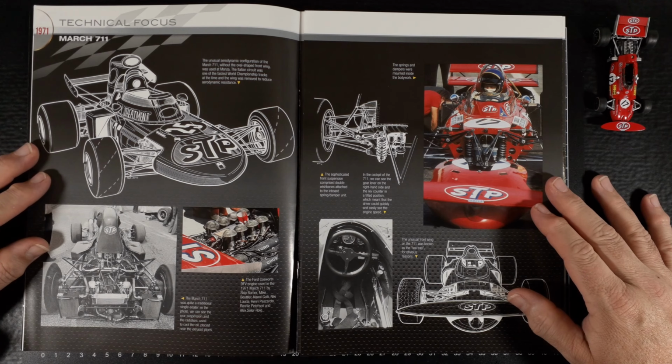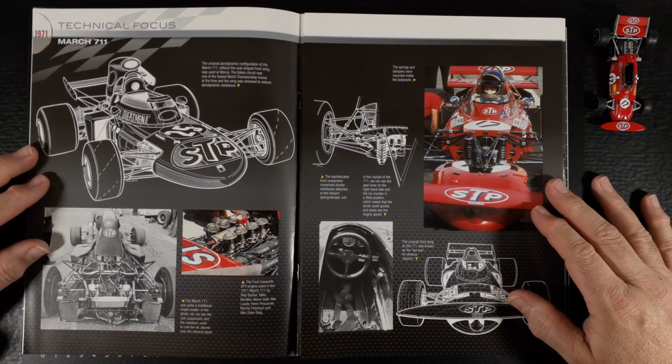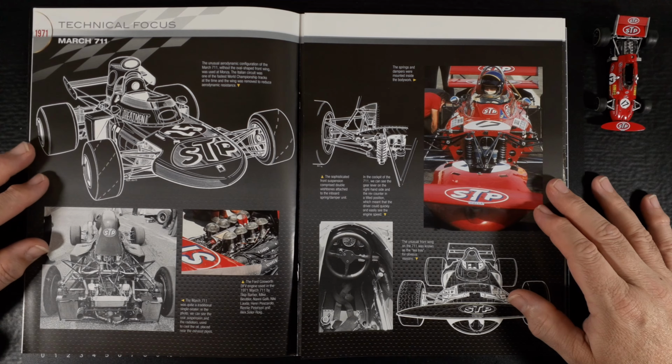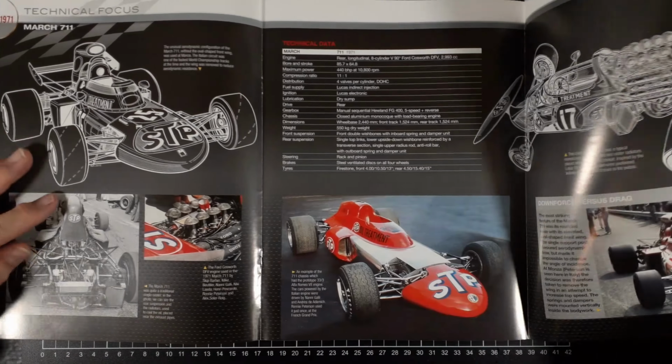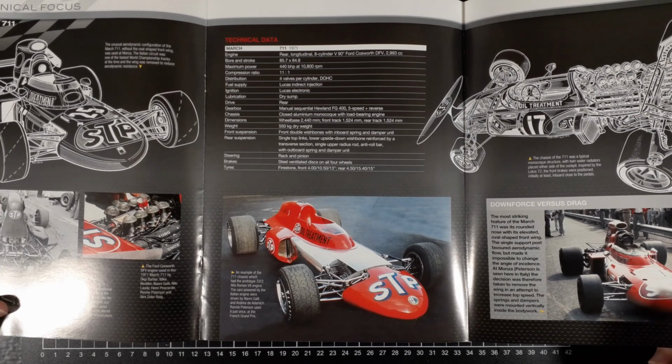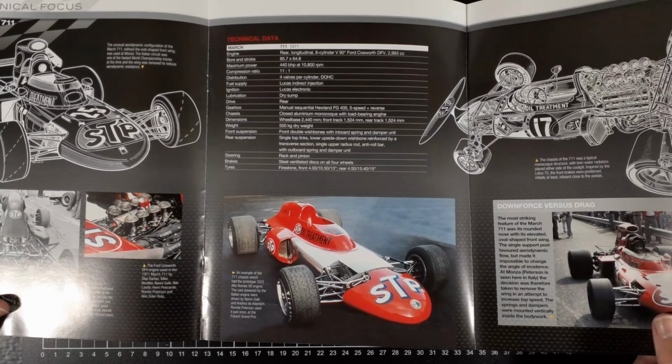Technical focus. Unusual aerodynamic configuration of the March 7/11 without the oval-shaped front wing was used at Monza. The Italian circuit was one of the fastest World Championship tracks at the time, and the wing was removed to reduce aerodynamic resistance. Yeah. There it is there without the front and rear wing. Actually, it's got side pods.